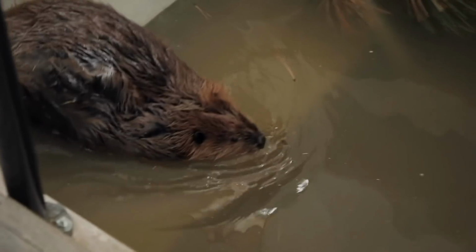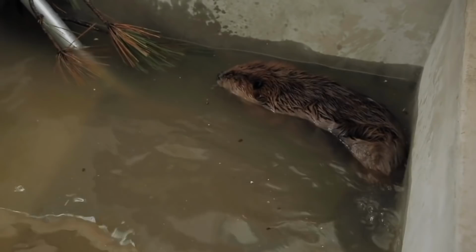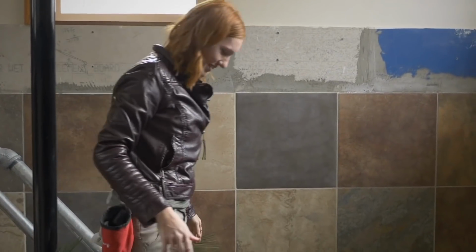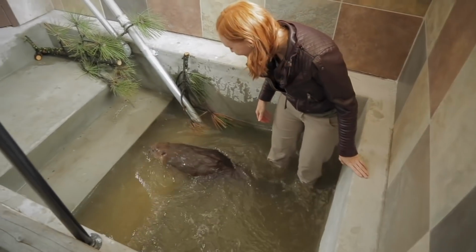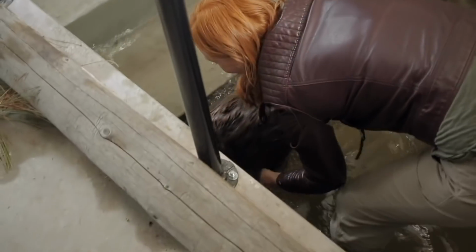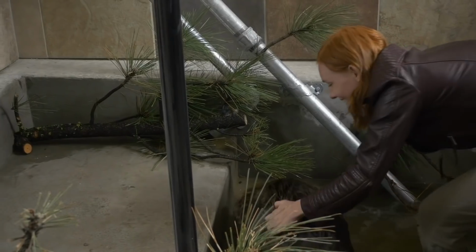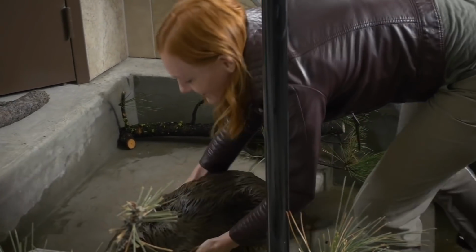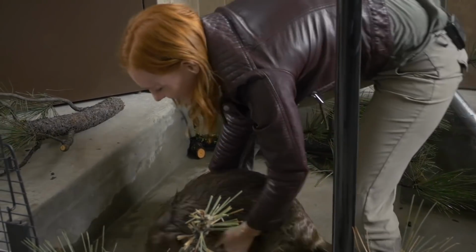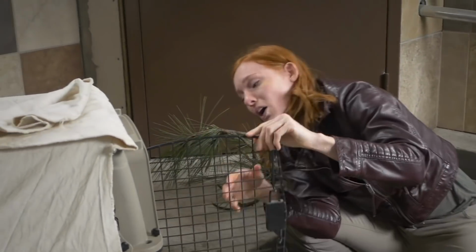It's so cold, guys. Here we go. Hey, Bubba's. I know. There you go. Up, up. And another one. You're a beaver. There you go. I gotcha. Up we go. Oh my gosh. Woo!